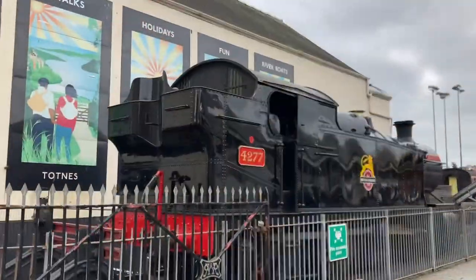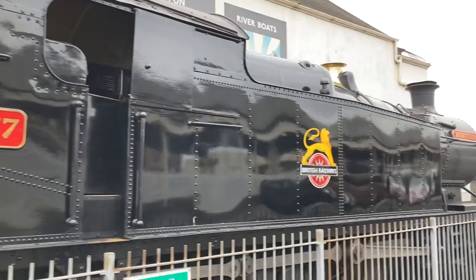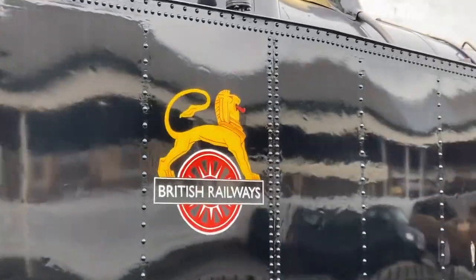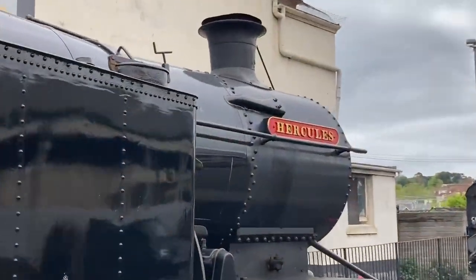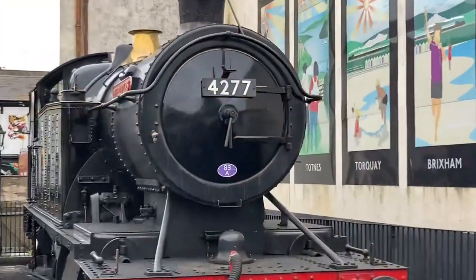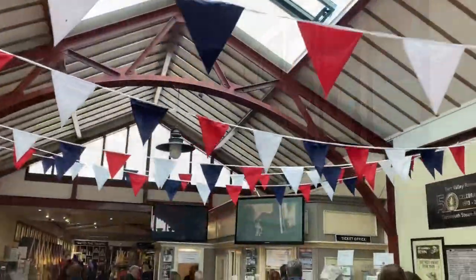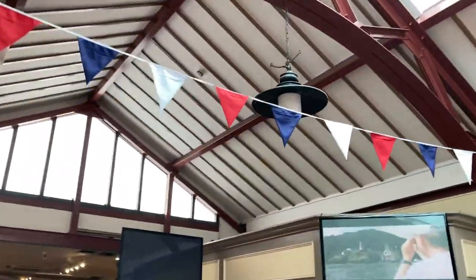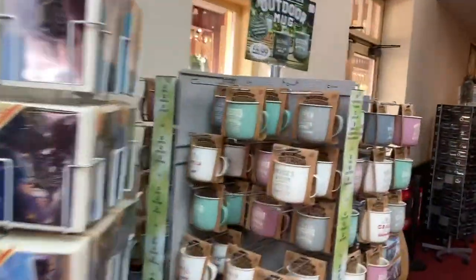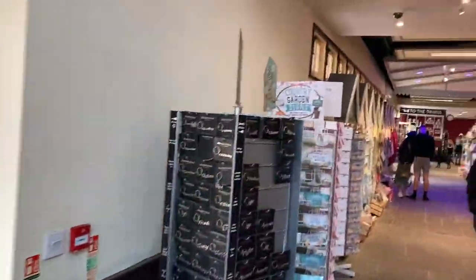Lovely. So we had officially arrived at Dartmouth Steam Railway. Here we can see some of the trains that are in stock. Right now they have Hercules on display. Isn't she beautiful in BR Black? Anyway, our first stop was Dartmouth Station. Here you can buy loads of things, including sweets, books, hats, and the usual gifts you find at a station. We decided to get a drink here because we were quite thirsty after the drive.